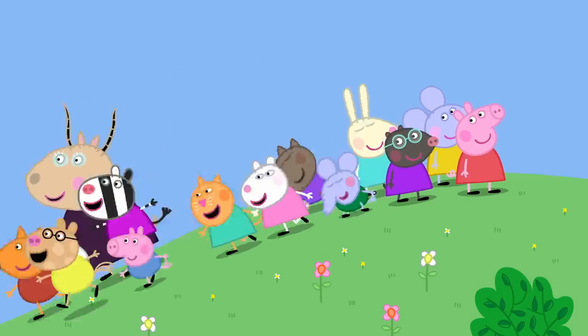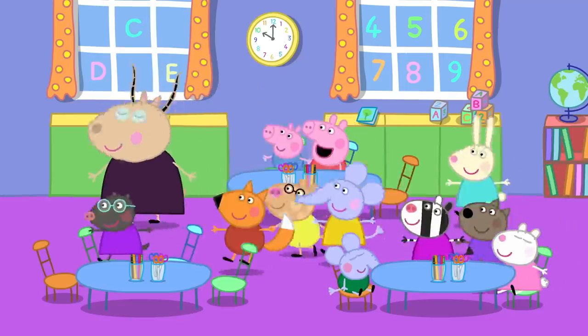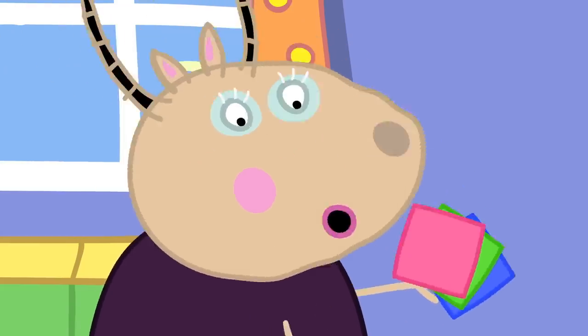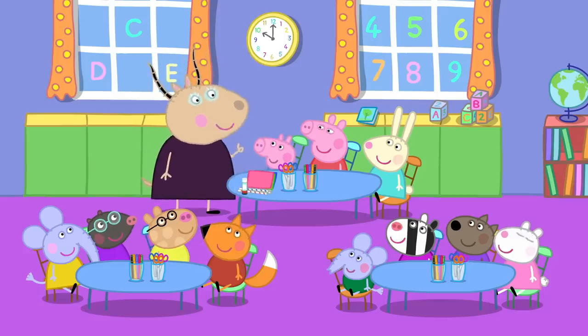Back inside, children! Can we make windmills, Madam Gazelle? Yes. We will need paper and glue and some straws. Let me show you all how to make a little windmill.